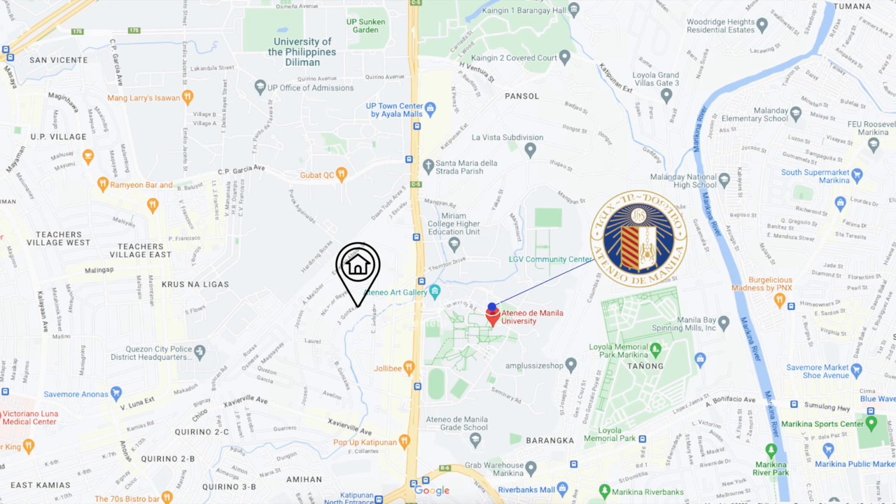Since Varsity Hills is in the area of Katipunan, it allows you to be near 3 prestigious schools in the country. That's Ateneo de Manila University, University of the Philippines Diliman, and Miriam College. Multiple Intelligence School and Costco School are also found in this area.